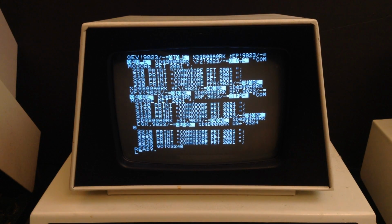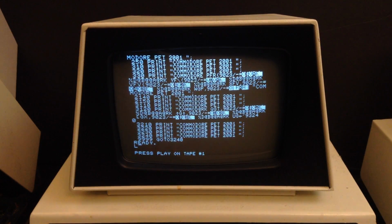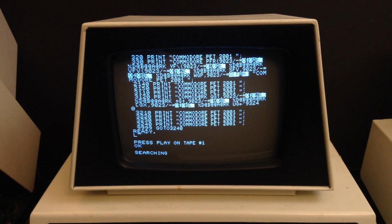Now, there are keyboard issues going on, so I'm going to do a load. I'm going to press play. Let's see what happens. Now, the last time I tried to load something, it came up with some strange illegal quantity error. And maybe it will freeze up. I'm not sure. I'm not sure if I rewound. Hang on. Yeah, we're frozen again. We are frozen up tight. So definitely this machine has some issues.